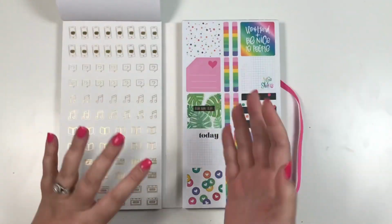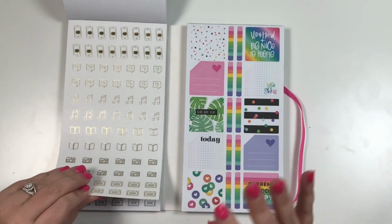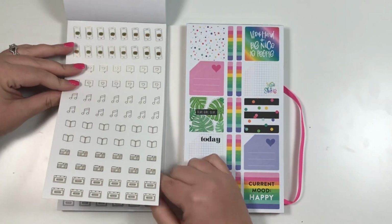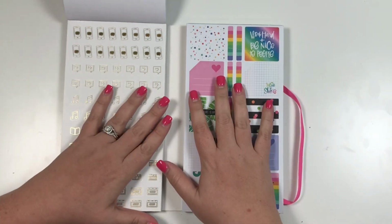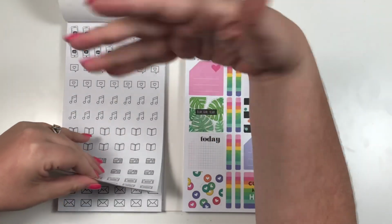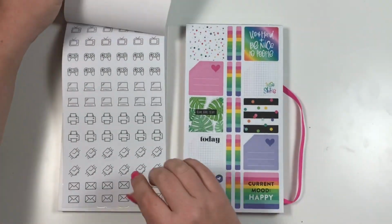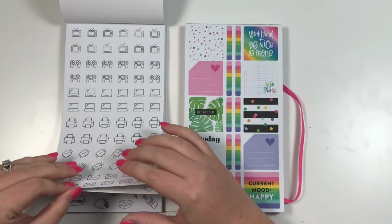And then you're going to see that a lot of this book is two of the same page, but not all of them are. But like here, this is gold foil and this is black, but it's the same sticker. So it's like the same pages, but a little bit different. So one suggestion would be if you have a friend that you maybe want to split sticker books with, you could really split these books in half if you didn't need two of every single page. So these are gold foil and these are black. You could also color these black ones in because these are paper stickers.